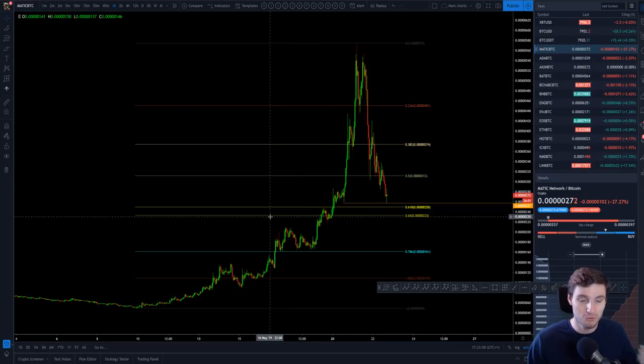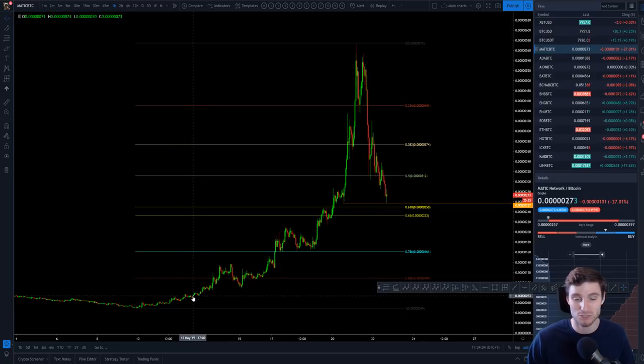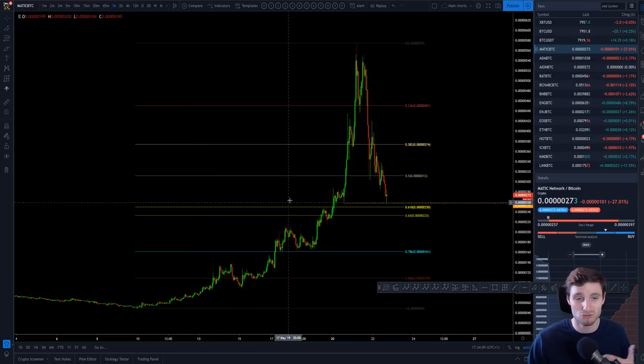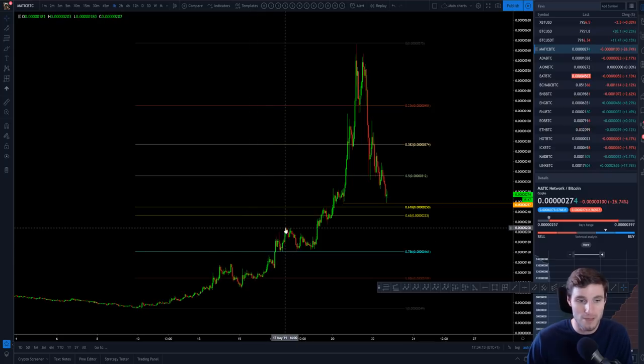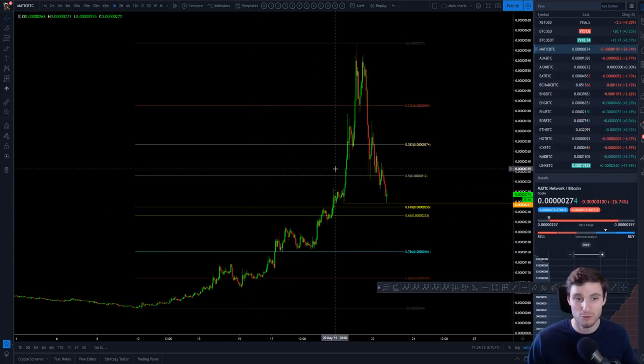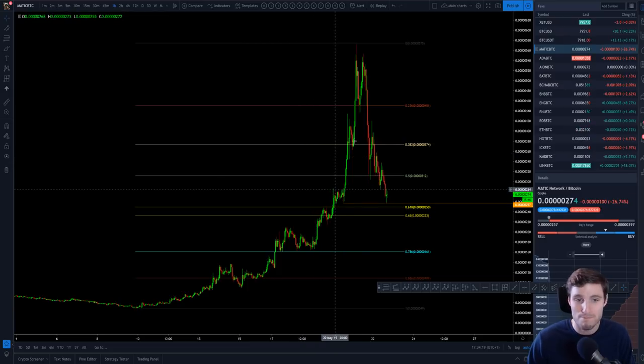As you all know, I called and made a video about this when it formed its bull flag all the way down here. I covered this, and it has smashed all expectations and just continued to rise so parabolically. This is where trailing stop losses cannot be beaten, because it literally smashed through the 1618, smashed through the 2618, smashed through the 2 extension, just absolutely massively parabolic.